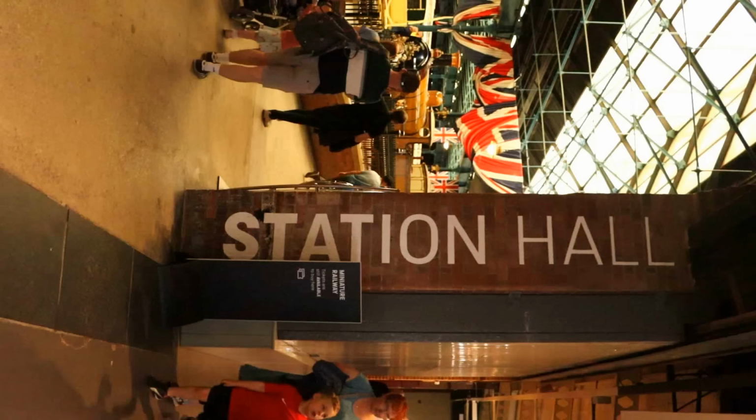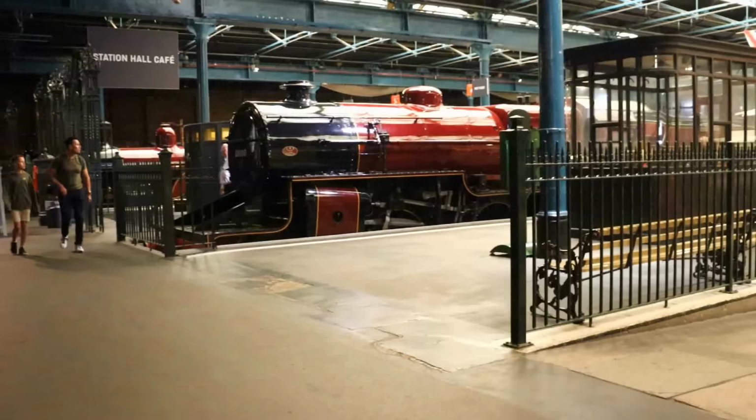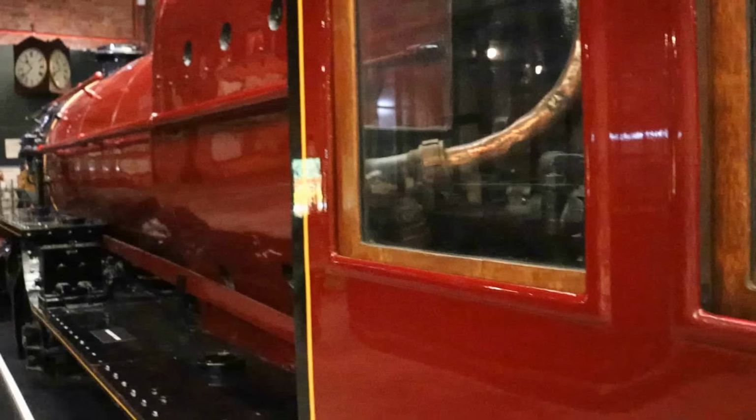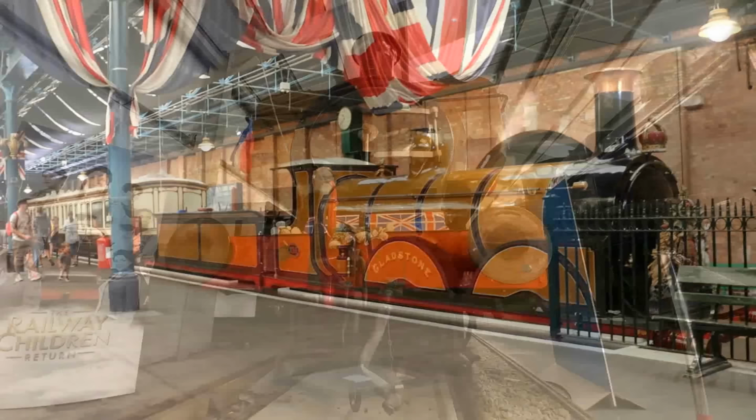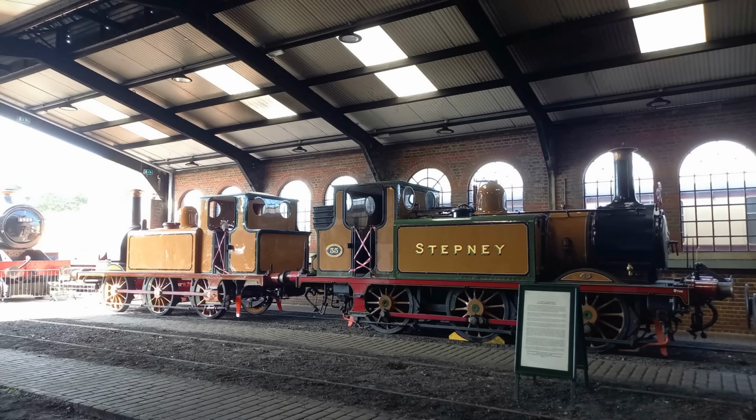Station hall. Look, it's a crab. I've just spotted they've got chocolate brown. Ah, okay. Well, that's a must-see for the museum. Does the colour of this one look familiar to you? This is like the Caledonian. Oh, yeah, I suppose you're right. It's Stepney colours. Just check the lining.